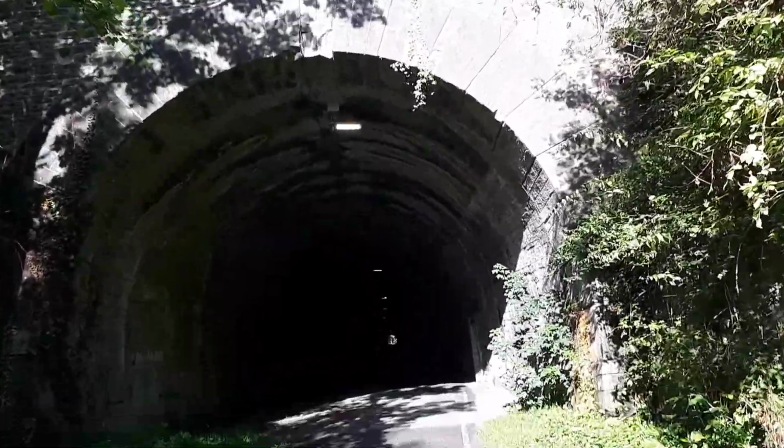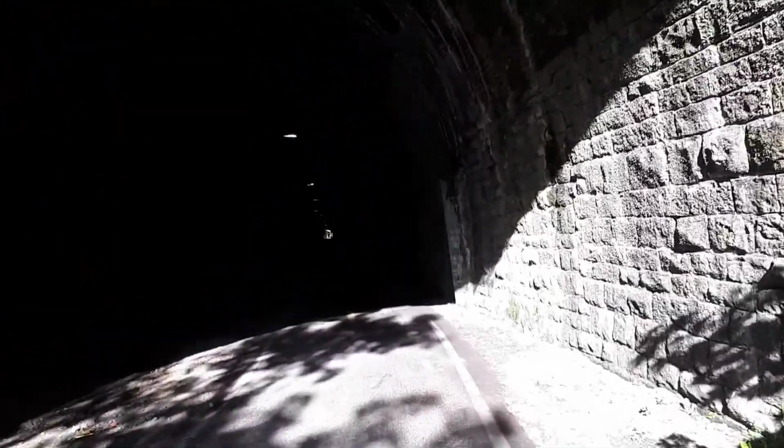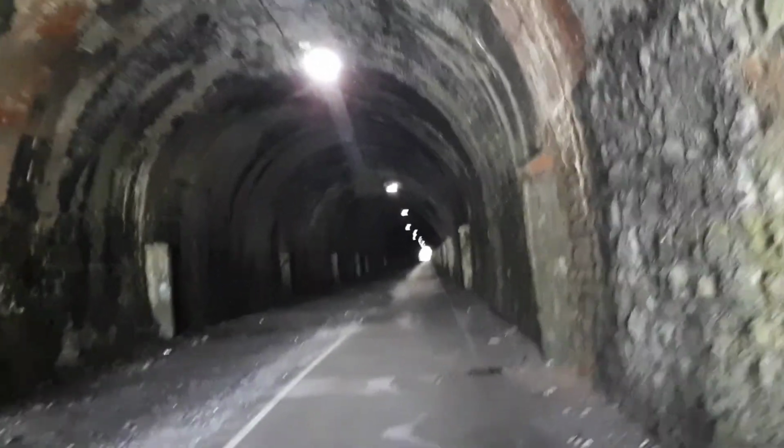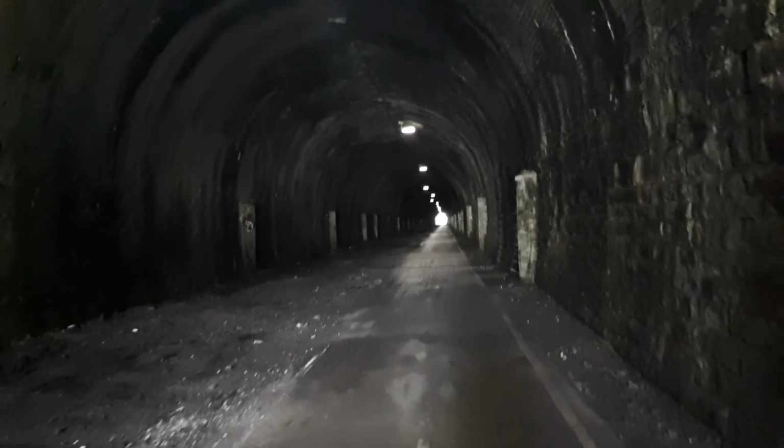Oh, this is a nice little long tunnel. A bit of bright sun there. It's been a little while since I've been through here. Oh, it smells like damp tunnel as well. I think what they should do really, I mean, this is the path, right? They've got all that there that's just kind of gravel. Pity they can't just tarmac the whole lot over.